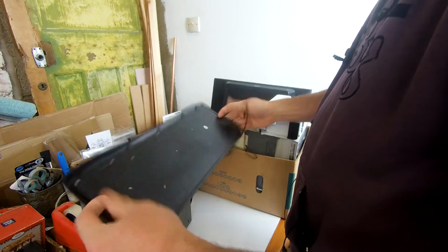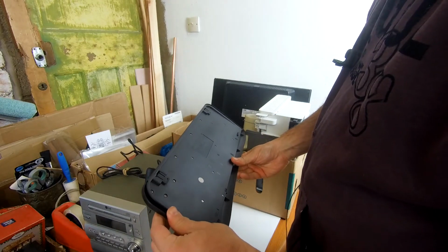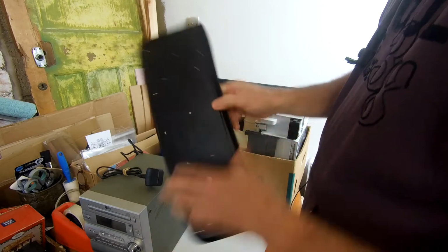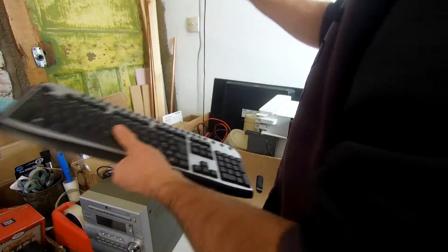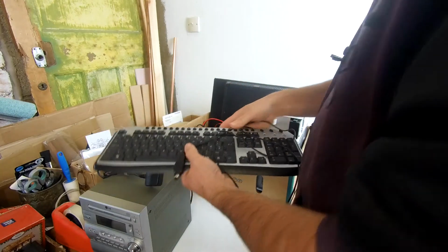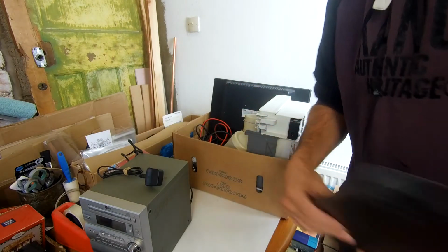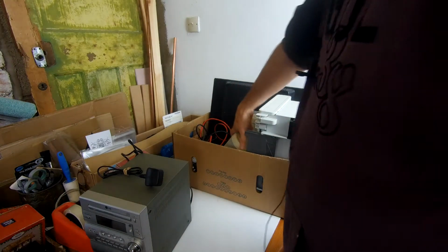God, that feels so light. What a cheapy crappy keyboard. Made in China, as everything is these days. I don't know, someone might want that for a £5. Get rid of that. I mean, you sell something for a £5, you're not really going to make much money on it, but let's chuck that in the other box.